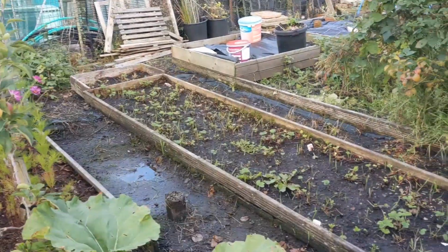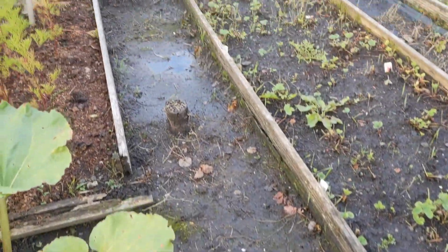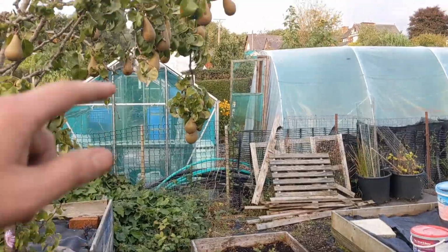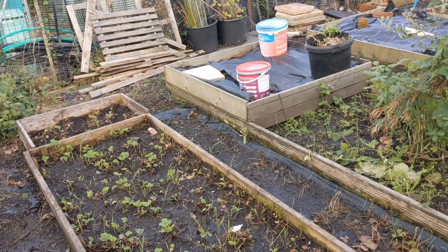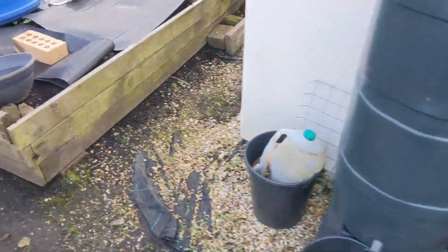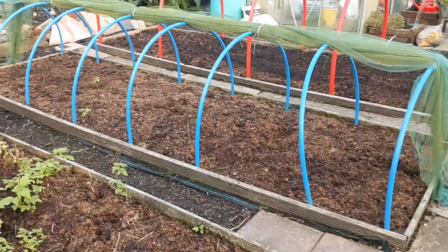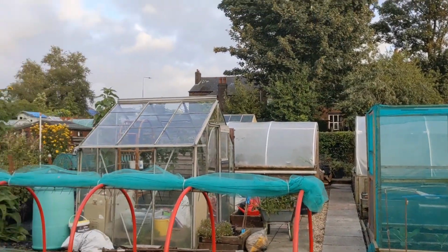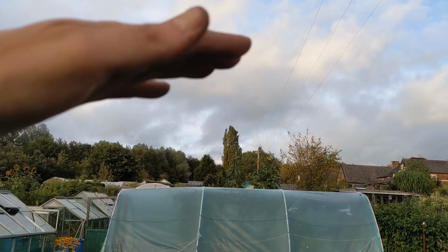As you can see, it's not looking too bad. John's done some sterling work while I've been away on holiday. Look at these pears here. These pears will be ready for taking. It's looking pretty good, weed-wise and tidiness-wise. I've shifted a load of wood and timber from the top and took that up as well and put it right at the top, at the composting tipping point, over the edge.